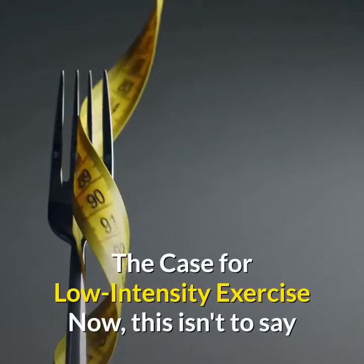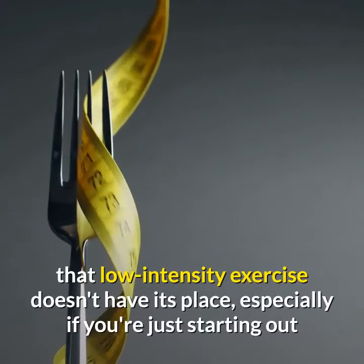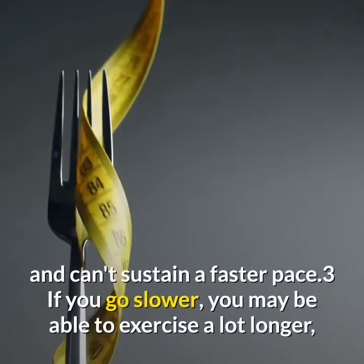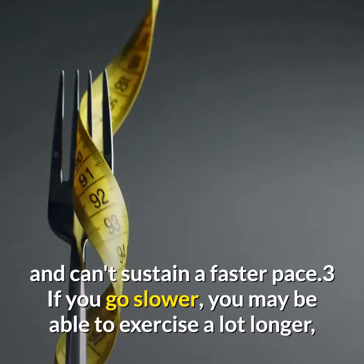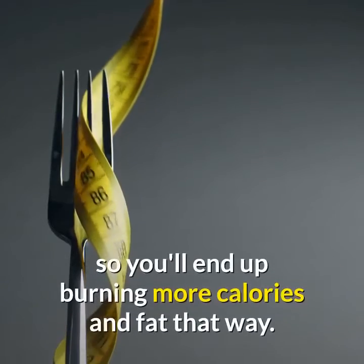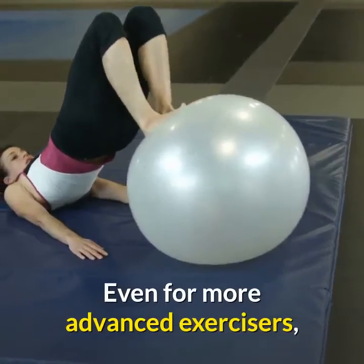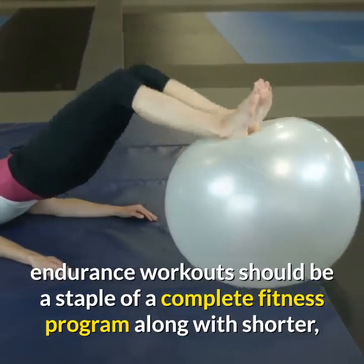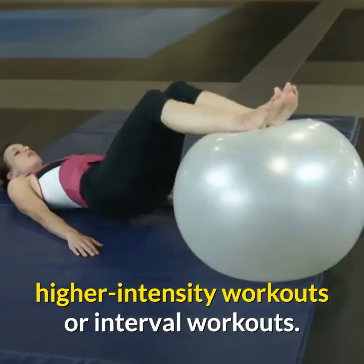The case for low-intensity exercise. Now, this isn't to say that low-intensity exercise doesn't have its place, especially if you're just starting out and can't sustain a faster pace. Point 3. If you go slower, you may be able to exercise a lot longer, so you'll end up burning more calories and fat that way. Even for more advanced exercisers, endurance workouts should be a staple of a complete fitness program along with shorter, higher-intensity workouts or interval workouts.